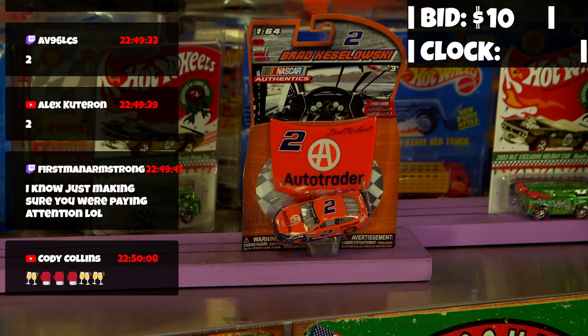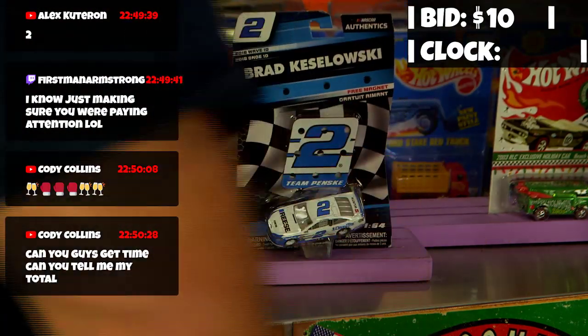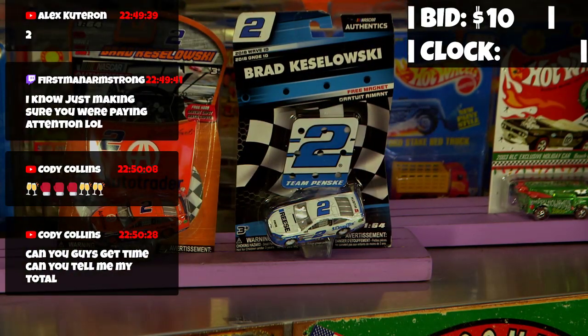One more. All right, I got the NASCAR Authentics right here. The first person to write the word two. Who, baby? The Viper. Oh, we got to do that car? Yeah. All right, check it out. It's number six. Okay. It's Bad Timmy? Yes, sir.